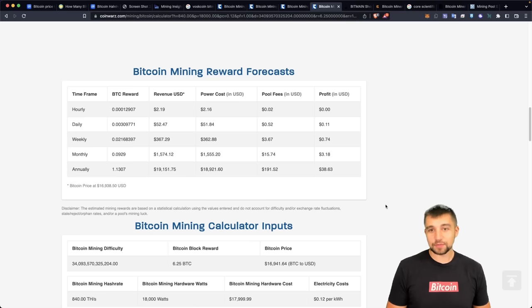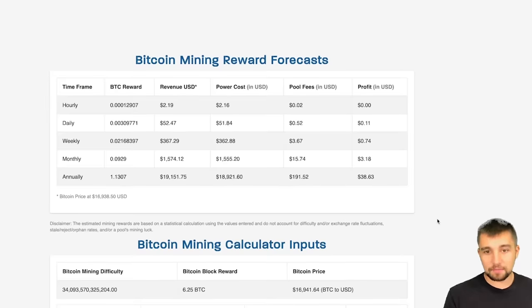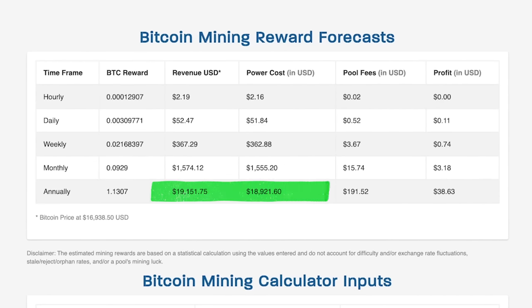Don't worry though, the higher the electricity rate, the worse it gets. If you're paying 12 cents per kilowatt hour, it's basically not even worth it with one of the best Bitcoin mining rigs. So again, you'd mine the same amount of Bitcoin, you've got the same pool fee, and you'd basically pay 19 grand in electric, and you're pretty much mining 19 grand worth of Bitcoin, putting $38 in your pocket at the current costs.